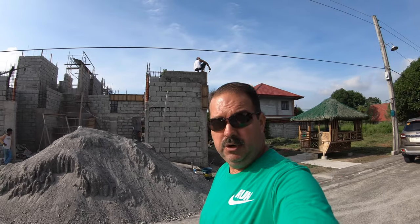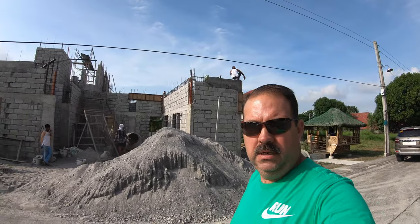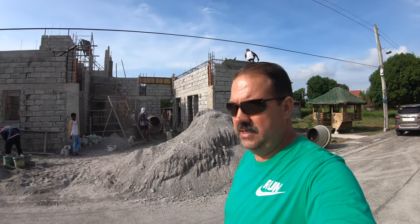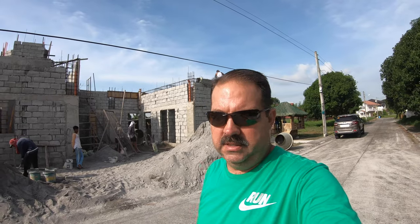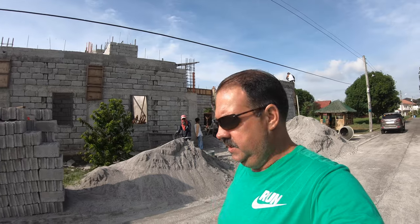We're on build day number 84. The guys are already getting started making plaster coat, making the mortar for the plaster coat, and removing the forms from the roof beams and columns that they poured yesterday afternoon. So we're gonna see what they're doing around the rest of the house today.